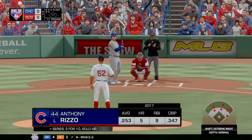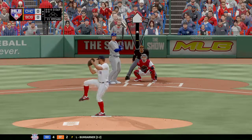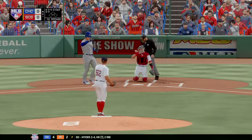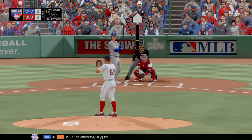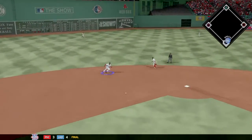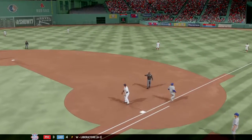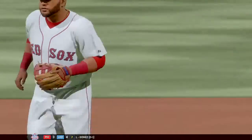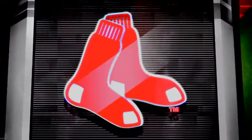Now at the plate, Anthony Rizzo. He'll start things out here in a tie ball game. Anthony Rizzo sends that one out of play for strike 1. Into the windup. Here comes the 0-1. On the ground up the middle. And the throw on to first will take care of him. So he's thrown out by the only man standing on the left side of the infield. 1 away. Okay, let's take a look at the defense for the Boston Red Sox.